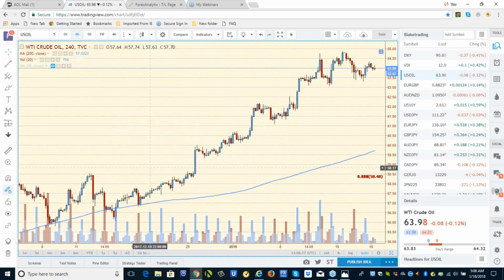Okay, I give up. Anyway, I'm thinking this is it in crude. If we were going to make a new high, I think we would have done it. Right now it's looking like a right shoulder. So you could call me a bear in equities and a contrarian bull in the dollar.